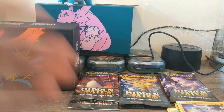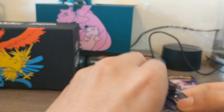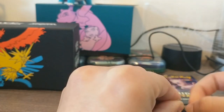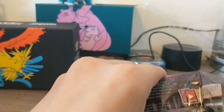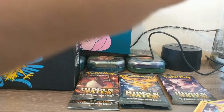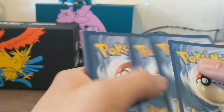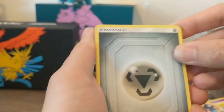What you normally pull is the Pinsir, the Gyarados, the Onix, and the Starmie. The two hard ones, at least, that I've noticed to pull are the Wigglytuff, and the Charizard especially. I don't see many people pulling that Charizard.